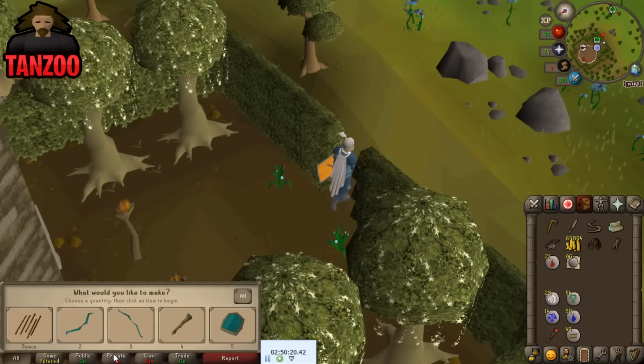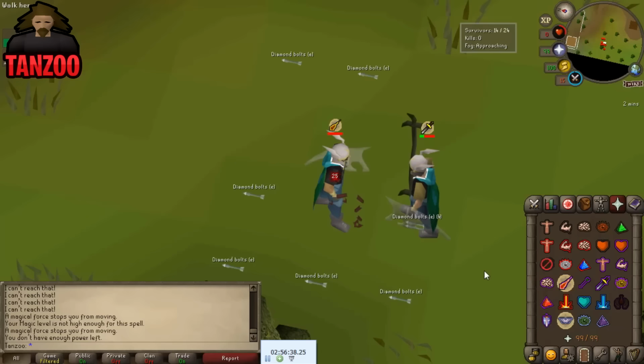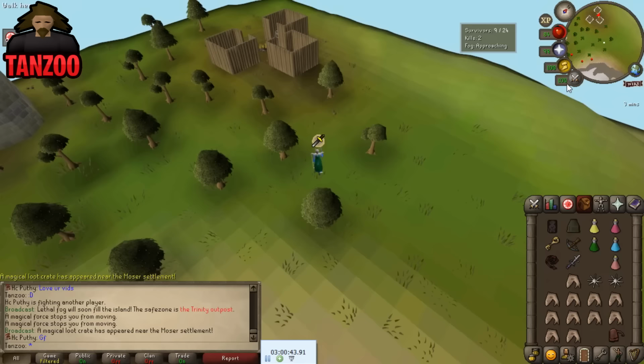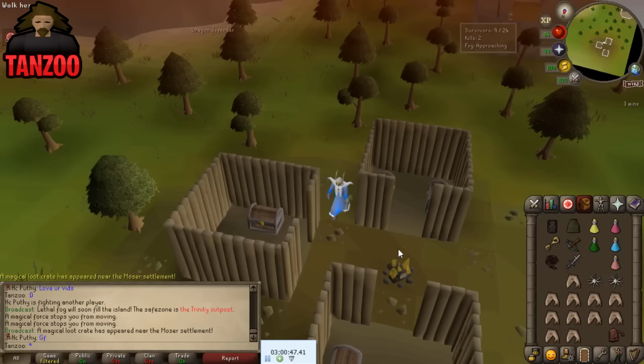Okay. We do have the wilderness, so we are going to Clan Wars, and we're going to do some LMS. It's alright, warm-up game. I'm warm now. Dave is on fire. I think I've got my 2 points there. Go on, give us something good. An infernal cape and that. Yeah, I'll have them both.